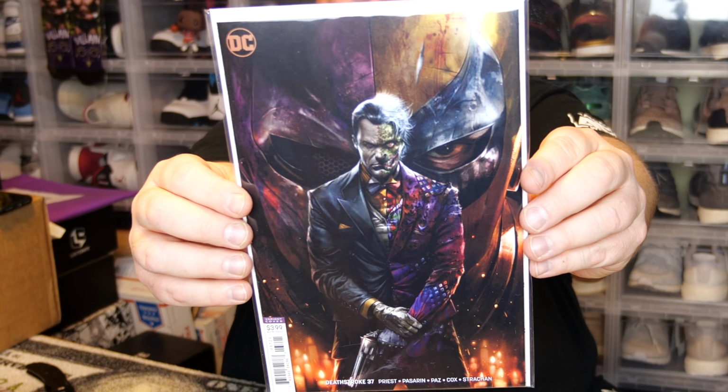We have Deathstroke #37. That is a wicked cool cover. Wow. Wicked cool cover. That's probably one of the coolest covers I've seen this year so far. Not worth anything. I mean, it's pretty much just worth cover price, but that's a really cool cover to that book. Deathstroke, who is the original Deadpool. Deadpool is pretty much ripped off of Deathstroke. Pretty much. Next one.